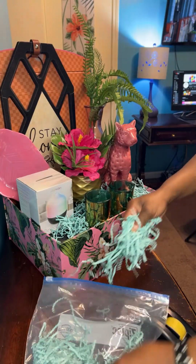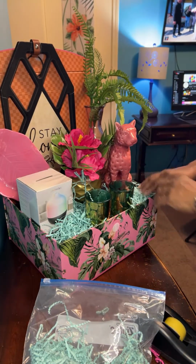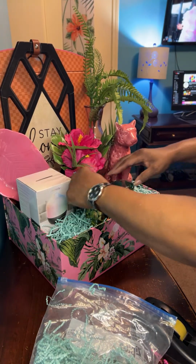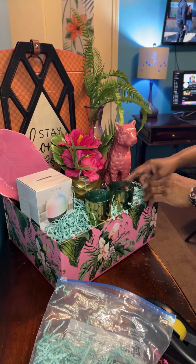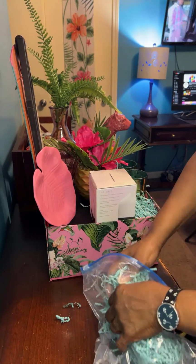All my shred is blowing on the floor back here. I'm gonna have a mess to clean up back there behind this desk, y'all. I turned the fan and it's still blowing, but that's fine. Ain't nobody back here with me. This is my little area.